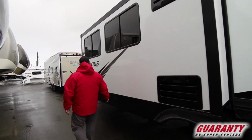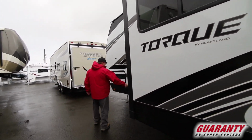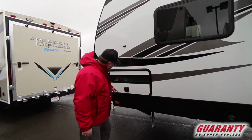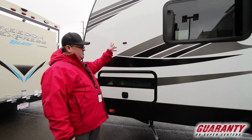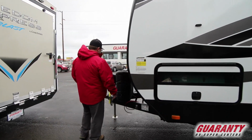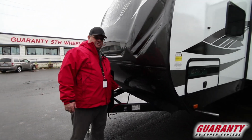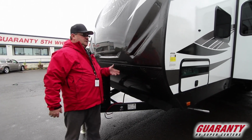Here's that big slide for the couches and stuff. And on the front here, gas for your generator. You got a 4,000 watt generator built in. So also magnetic, it's locked, but in the front here you've got a power tongue jack, you got the big tall tanks, and of course we put on 2 new batteries. So fiberglass cap with LEDs, great unit.